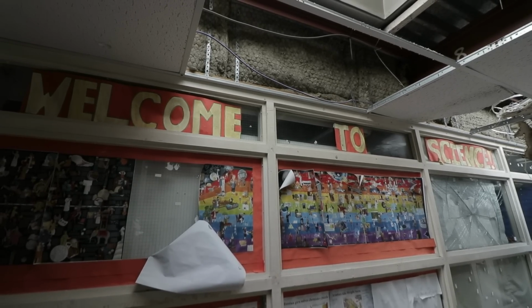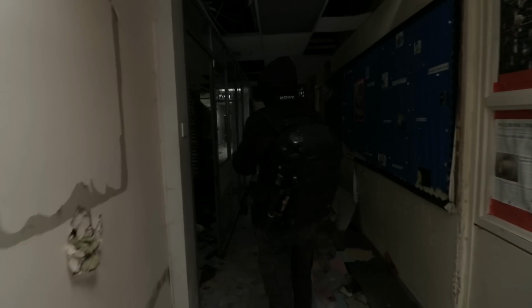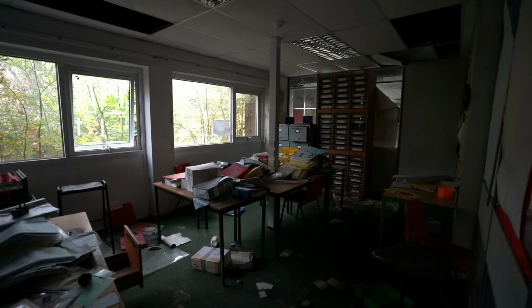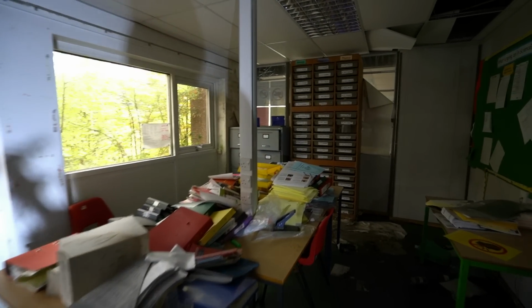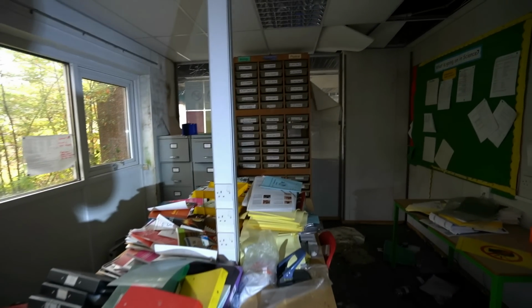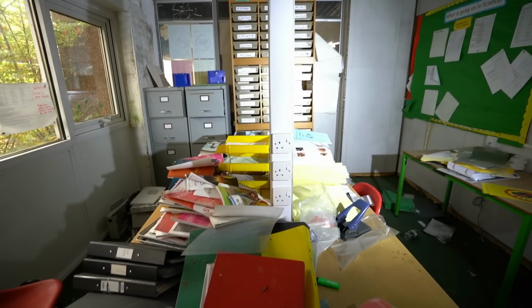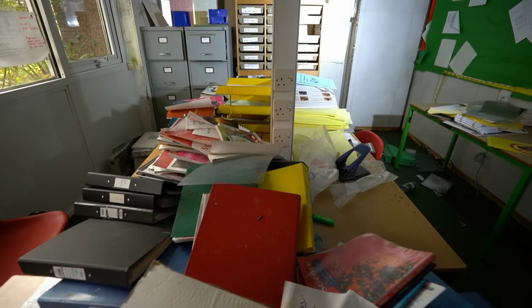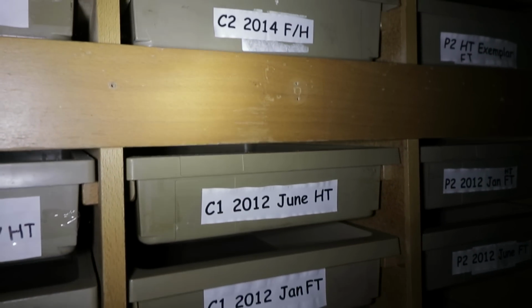Back out of the burnt section now, into the more just vandalised really. Looks like there's some stuff still though. This one seems to have everything remaining. Maybe a teacher office potentially. Yeah, like a little staff room. Yeah. It's the science one though, biology, chemistry, physics. That means there's probably labs nearby.